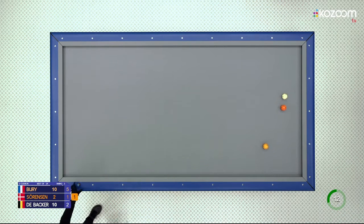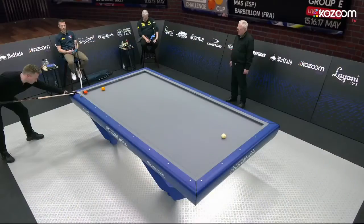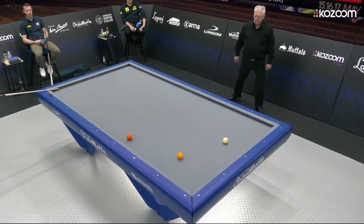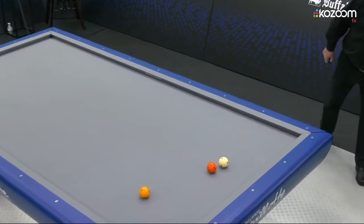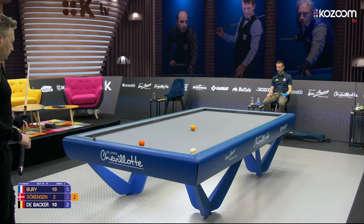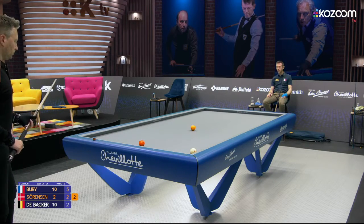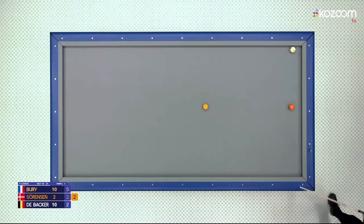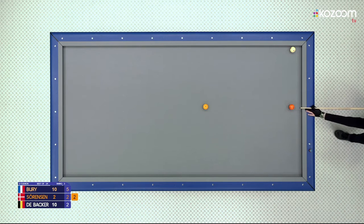Three or four cushions. He plays a three cushion shot. Very good. And look how quickly things can change. Now he's looking at something very, very nice. He can already start thinking about winning this set. He just makes this one. He could leave himself a nice continuation.